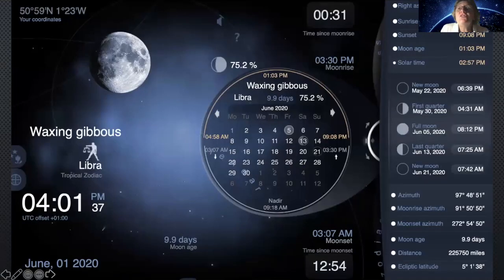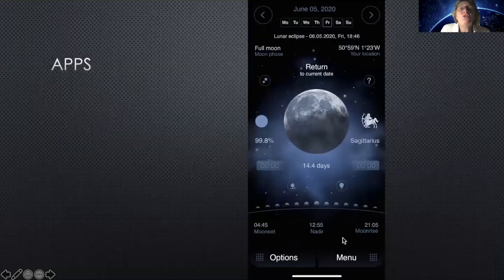Now, the first thing that we need to do with the moon is be aware of the fact that its phases change throughout the month. So on the 5th of June, this is an application called Moon Deluxe, but there are lots of different applications. You can see that the moon is going to be, as it says here, 75% full. It'll be rising at 3:30 in the afternoon, and it won't be setting until about 3 a.m. the following morning.